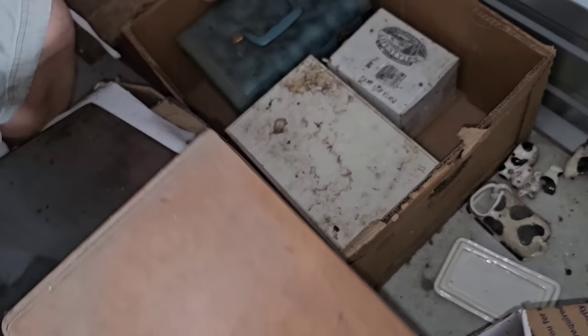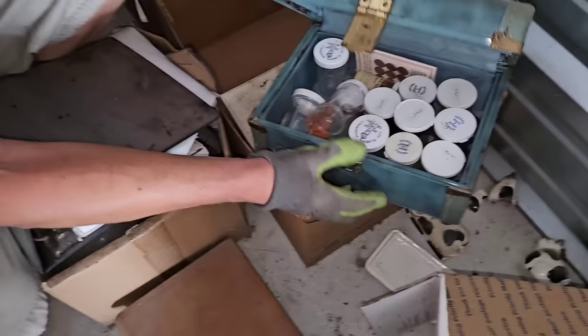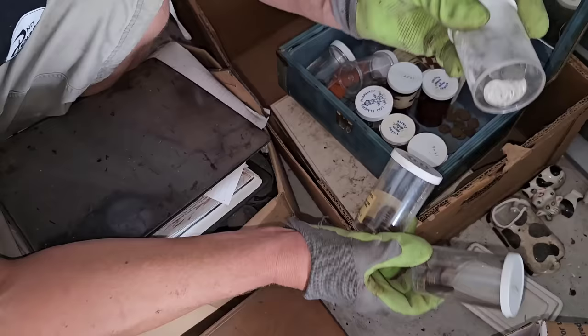Oh, is that what I think it is? It's going to be really good. I think that one might be a jewelry box. Oh, yes. Yes, yes. What is it? Oh, come on. Coins. Coins. Coins. It's all mercury dimes. Silver dimes. Whole thing full.